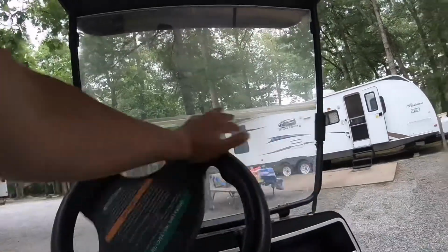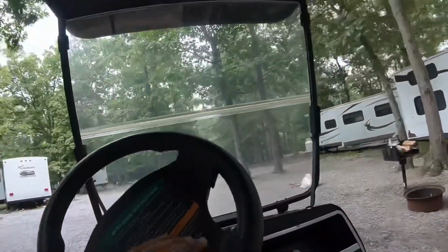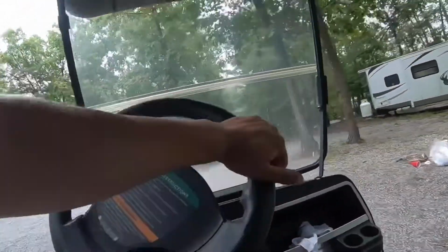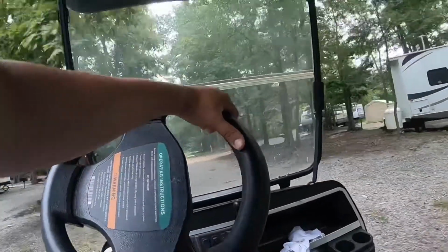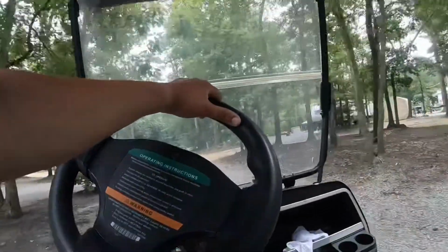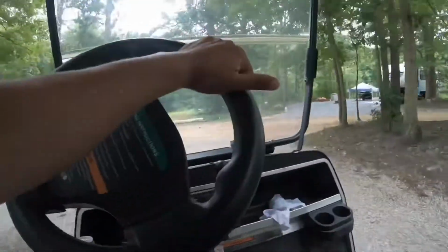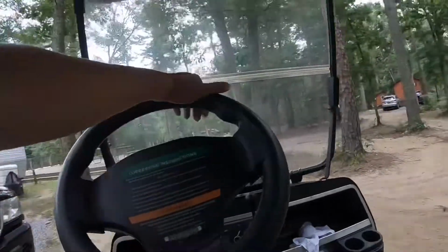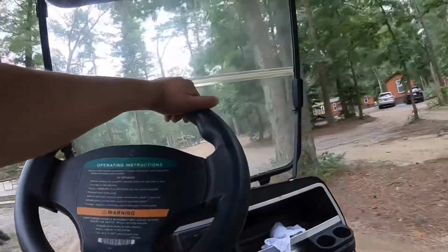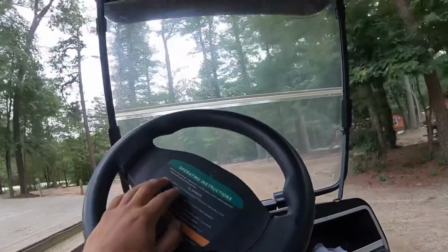Today I'm staying in this RV with my kids for vacation. They're telling me there's a little fishing pond in the back, so let's go see if I catch any fish. I'm at this little campground, and there's a pond here in the back, right there.